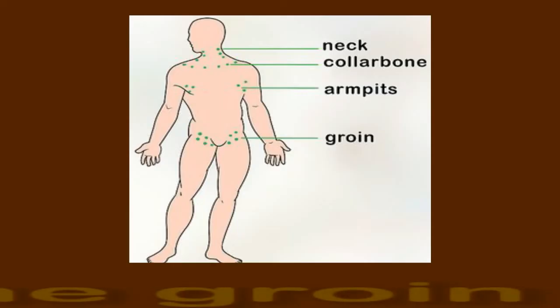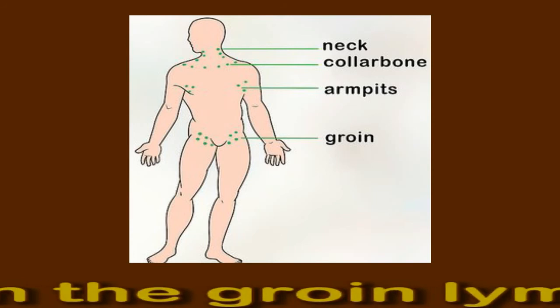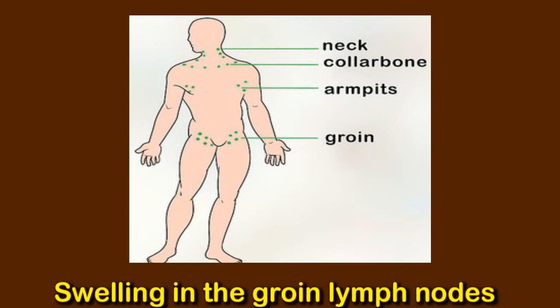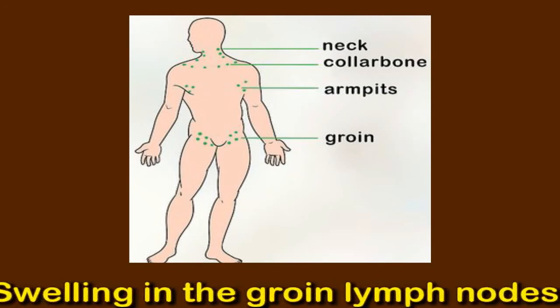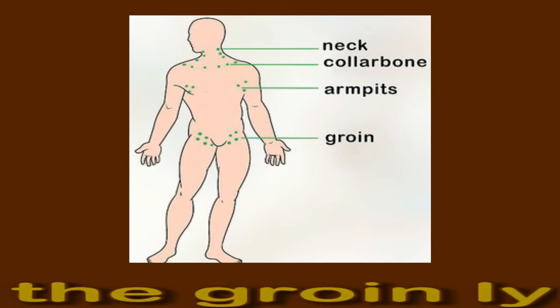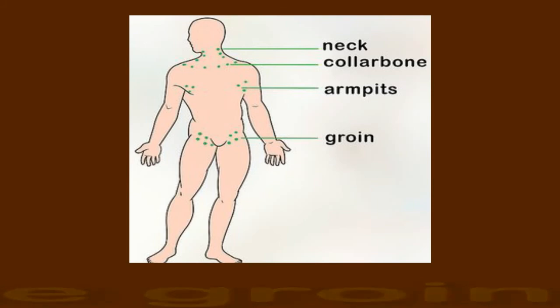Swelling in the groin lymph nodes. Sexually transmitted infections such as syphilis and gonorrhea can cause swollen lymph nodes, typically in the groin area. Lymph nodes in the groin are also known as inguinal lymph nodes. Recurring infections, lower body infections, and injury to the legs can also cause swollen lymph nodes in the groin.